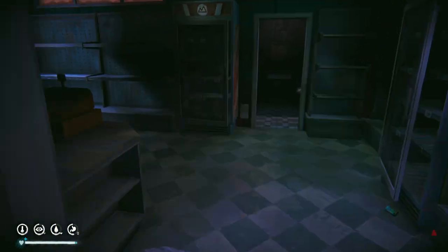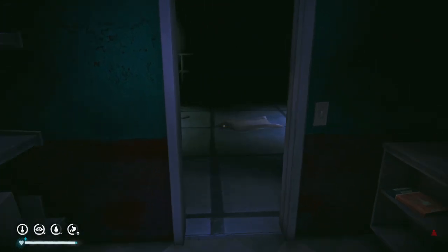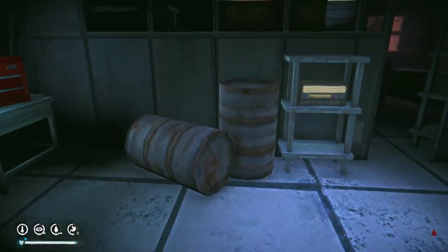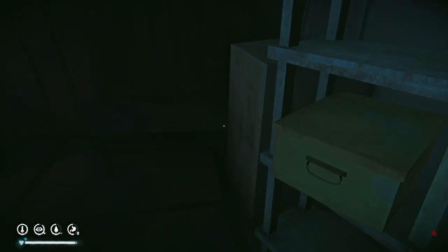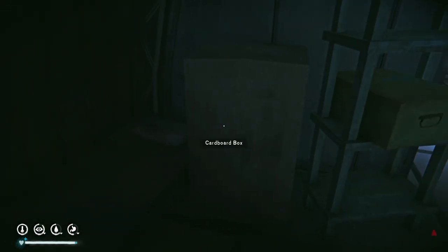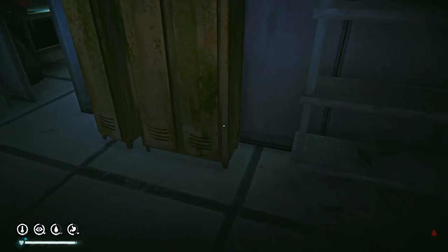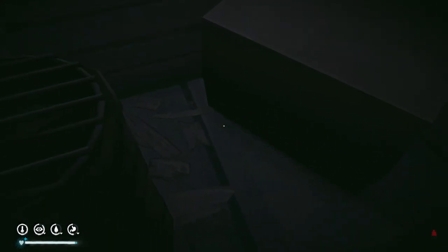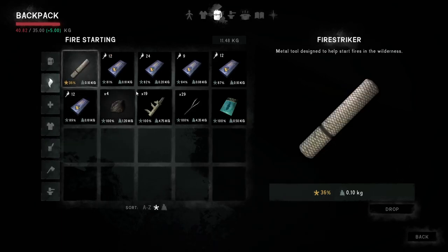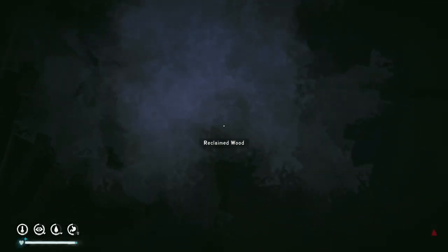Any other wood? Is that it for wood in here? There's not going to be wood in there. No stools or anything? I mean, there's cardboard. Got all this stuff to make tinder. I think that's it for wood in here, actually. All right, so I'm just going to drop the wood right here. We don't need to bring all this wood with us. There we go.